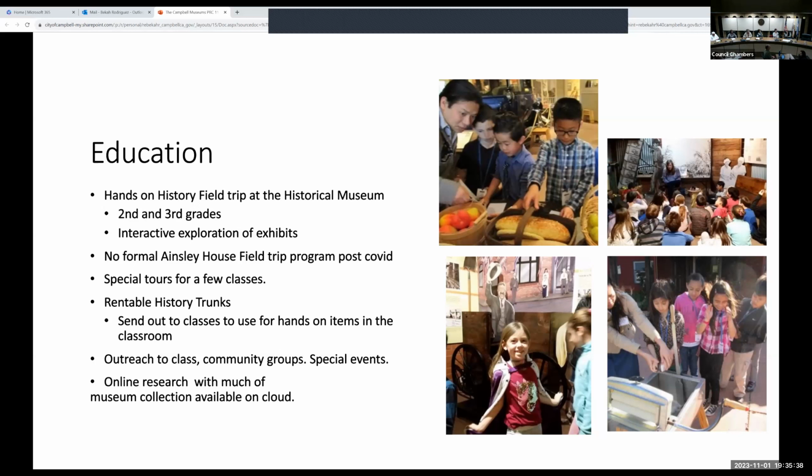We do have 4 rentable history trunks that teachers can rent. They're not as popular and probably need to be updated a little bit because I think I created them about 15 years ago. The Ohlone one is the most popular. We've got an Ohlone, a Pioneer, an Immigration, and Orchards and Canneries. And so the rentable trunks are rented to a class for $60.